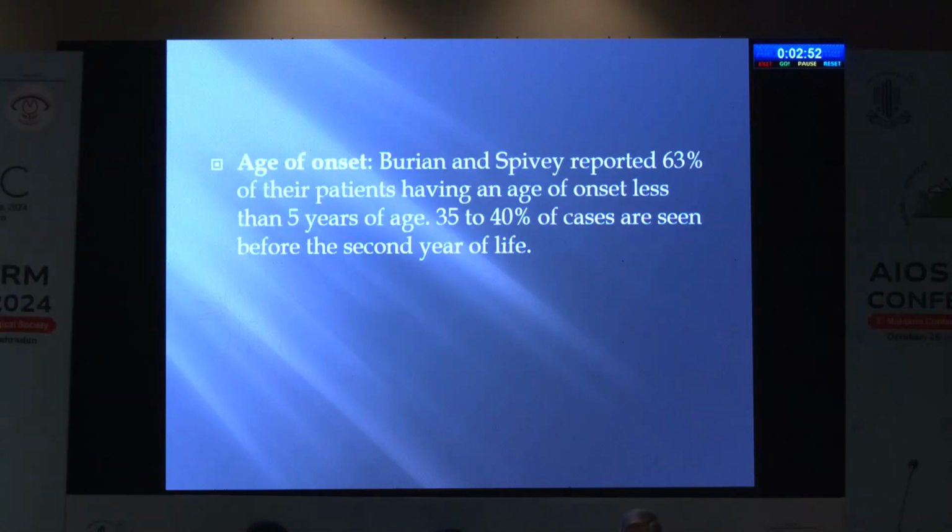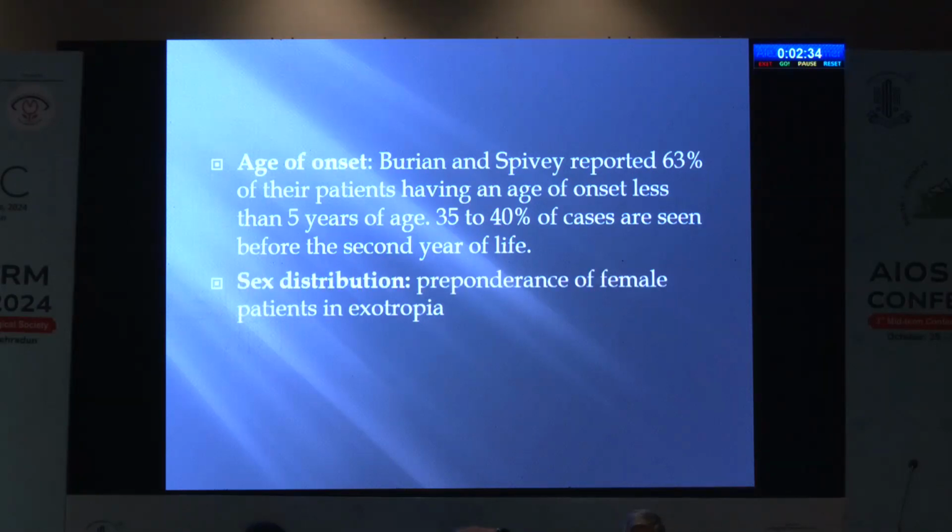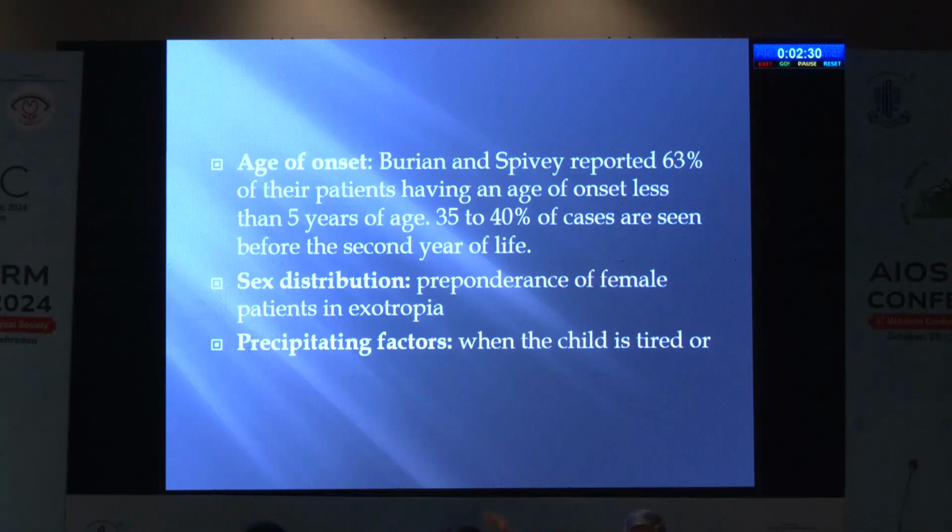So what has been the age of onset in these patients? Burian and Spivey reported that 63% of the patients present with an age of onset of less than 5 years of age. Out of those, 35 to 40% are presenting before the second year of life. Female preponderance is more in these patients. The precipitating factors are when the child is daydreaming, tired, or sick, then it becomes manifest.